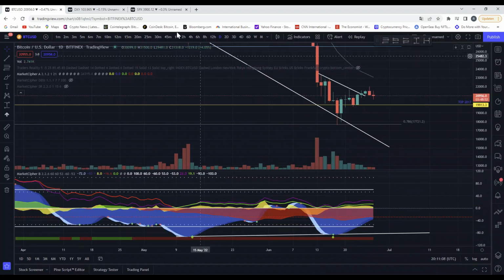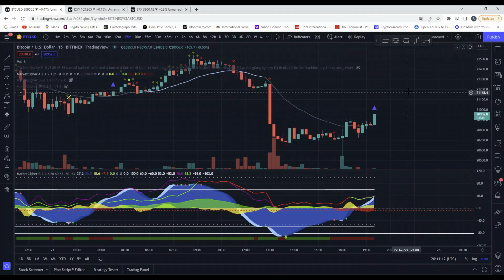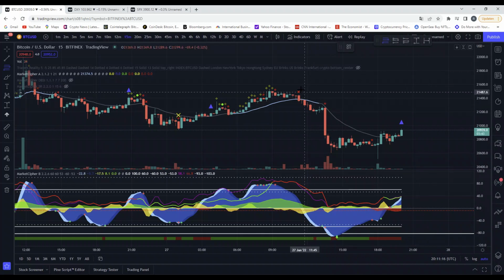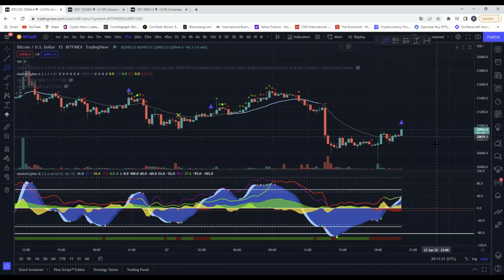A few things that I'm now looking out for on a very small time frame is that we had a little bit of a dump during New York Open. That is that big red candle right here. And let me see, I need to put it the other way around.